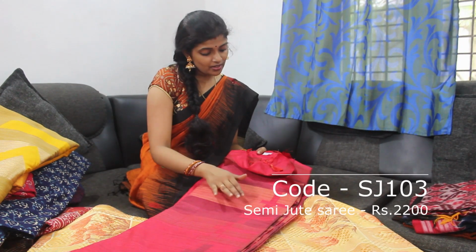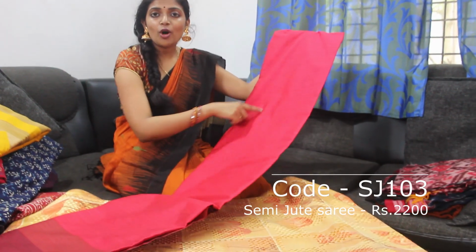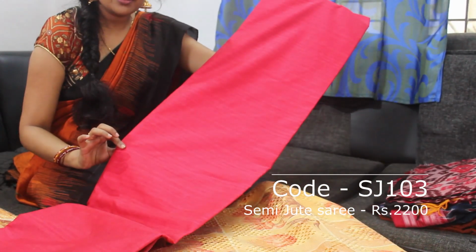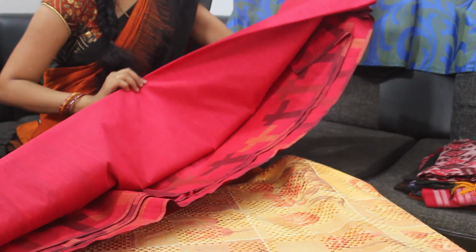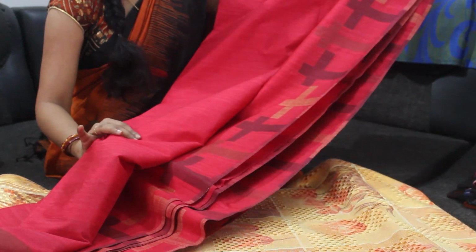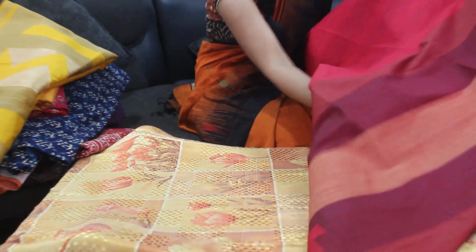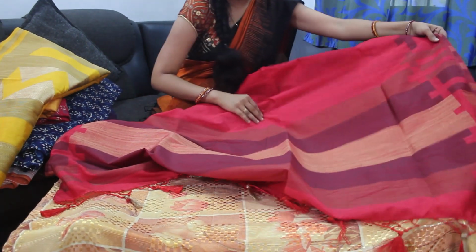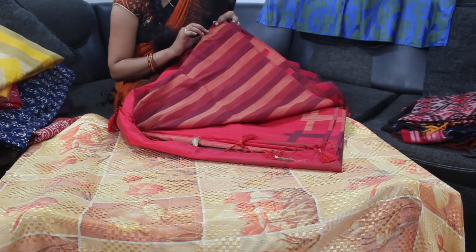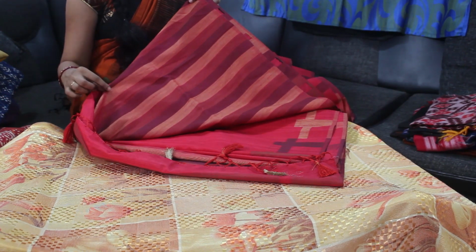Next semi-jute collection. The code is SJ103 and the price is 2200. This is the body part of the saree. And you have this border. And the mundani of the saree will be like this. This is the mundani with tuck. This is the running blouse which comes with the saree. It's a striped one.